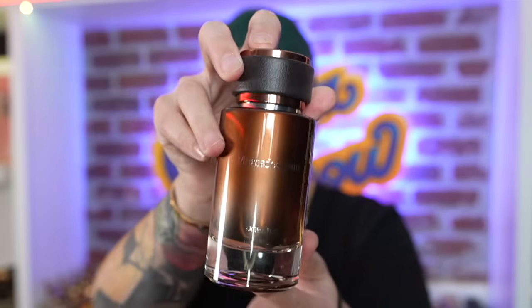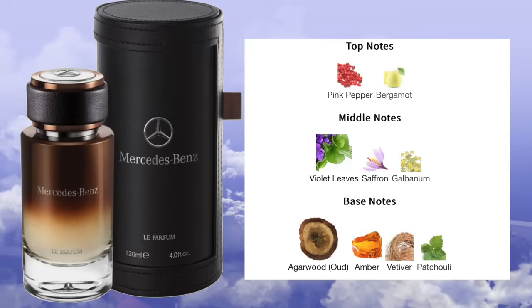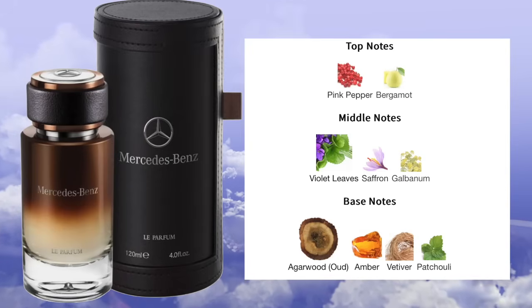And here's Mercedes-Benz Le Parfum. Very nice bottle. It looks like some of the other flankers. I think they have the aquatic one. It's blue, I think a green one, this joint, and a couple of other colorways. Let's check out the notes though. All right, so up top we got pink pepper and bergamot, followed by violet leaf, saffron, and galbanum. And at the base we got amber, oud, vetiver, and patchouli.